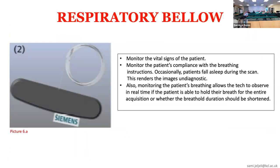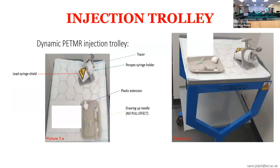We are also using a respiratory bellows to monitor the vital signs of the patients. And we need to give instructions to the patient to breathe correctly according to our expectation, and to ensure that it is compatible with the MRI scanning. Also, we have a different system for the injector, with a dedicated dynamic pattern of injection, only for something that is not affected by the magnet.